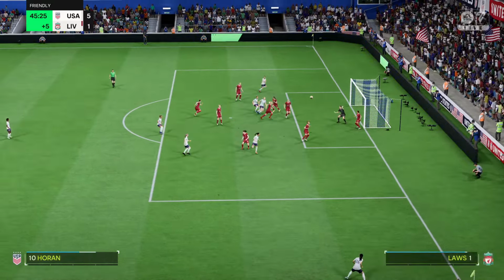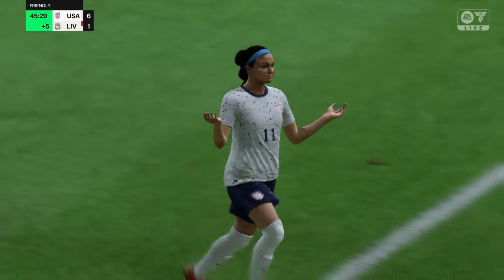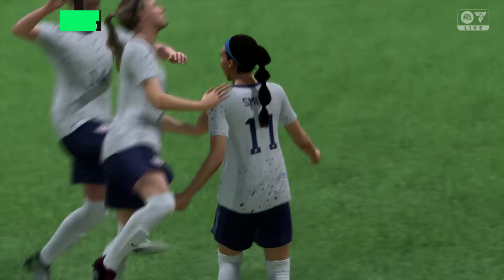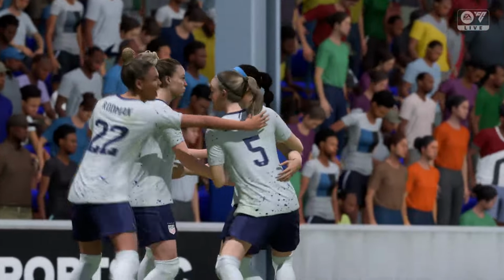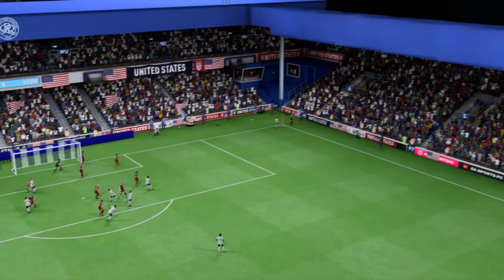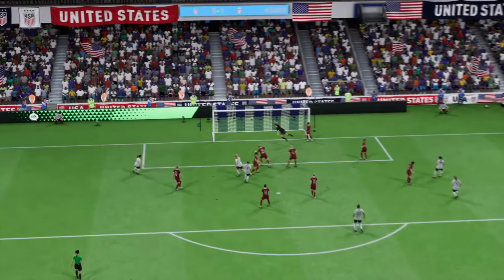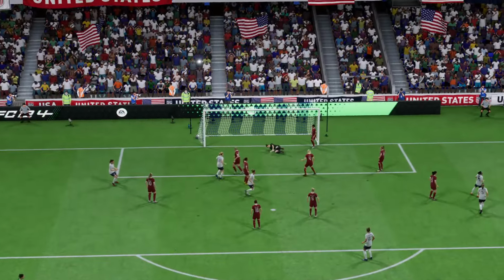Over it comes. It gets better and better. An absolutely rampant display. There's no stopping them in this kind of mood. Well, let's take another look at this. It's a good delivery from the corner. And it's intelligent movement and a strong connection to take it past the goalkeeper. It's a good finish, that.